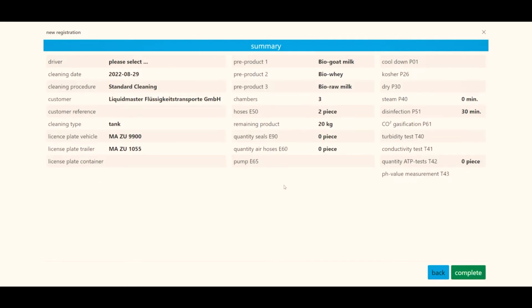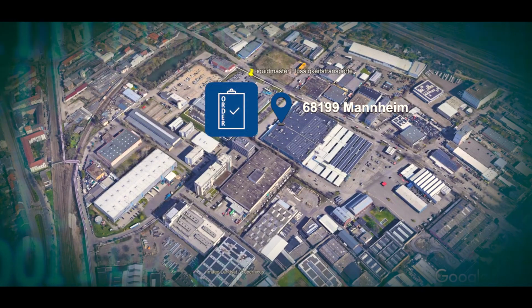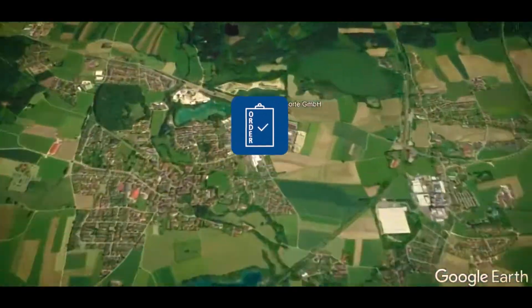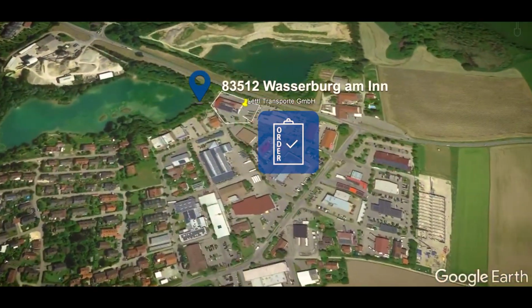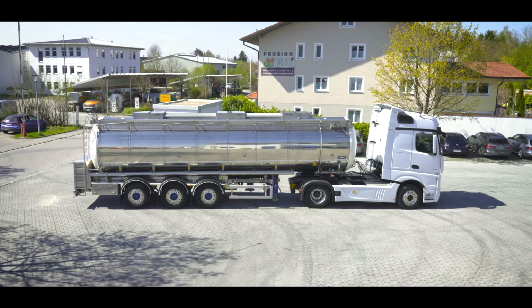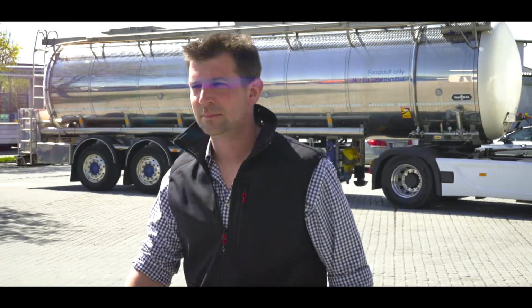After entering and checking all required data, the customer receives the order QR code. The order is automatically forwarded to the cleaning station and stored for further processing. The digital registration for cleaning reduces the required time everywhere to a minimum.